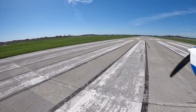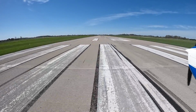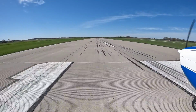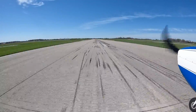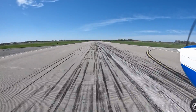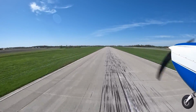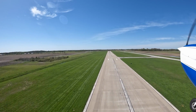A little bit of wind up on the center line here, feet back, and away we go. Put our right rudder to maintain center line, increase the crosswind correction. All right, we're in the greens, we'll rotate. All right, let it crab into the wind there. And we're off. Oop, gust.